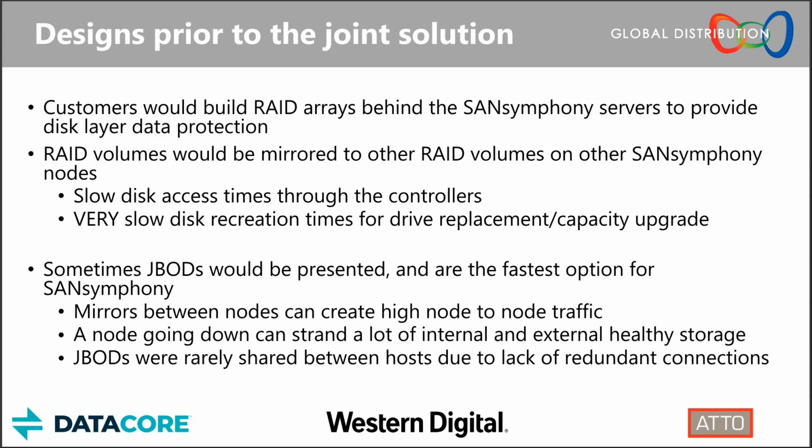So when we talk about the changes that disaggregation can bring, and also what SANsymphony brings to the table, the first thing that people want to do is compare it to a RAID solution. We've had RAID solutions for many, many years. People have always felt that that was the thing to do. You've got a lot of vendor-related devices where that's their focus. But traditionally, you would put your hardware redundancy, your disk redundancy behind the server, behind a controller.